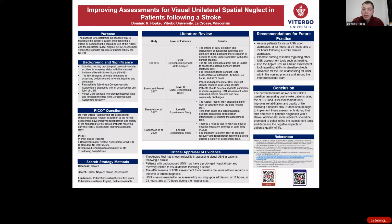So something similar to the evidence I found, the recommendation for future practice would be to assess patients at admission, 12 hours, 24 hours, and 72 hours following their stroke-related diagnoses. I'd also recommend that nursing practice utilize the Apples test to assess for visual unilateral spatial neglect, as it is a simple tool to use, but extremely effective and more beneficial to find, assess, and diagnose this potential for unilateral spatial neglect, so we can then work with rehab, PT, OT, and physicians, just trying to promote that patient's quality of life and promote the healing process for those patients.